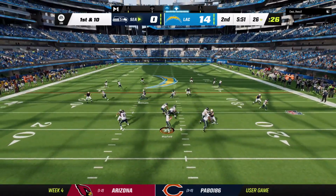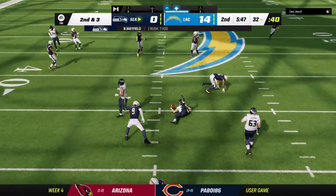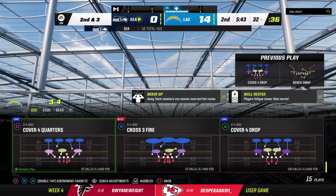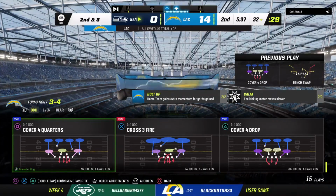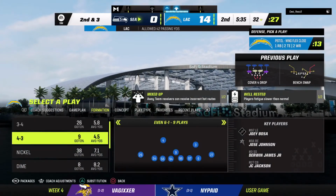Mayfield now looking to throw on 1st down. Nice work to get 7 out of that, and it's 2nd down. You know what I like about that play? He didn't try to do too much on 1st down. He took what the defense gave him, put together a solid game to bring up 2nd and manageable. Now they have a couple of plays to pick up just a few yards and a new set of downs.